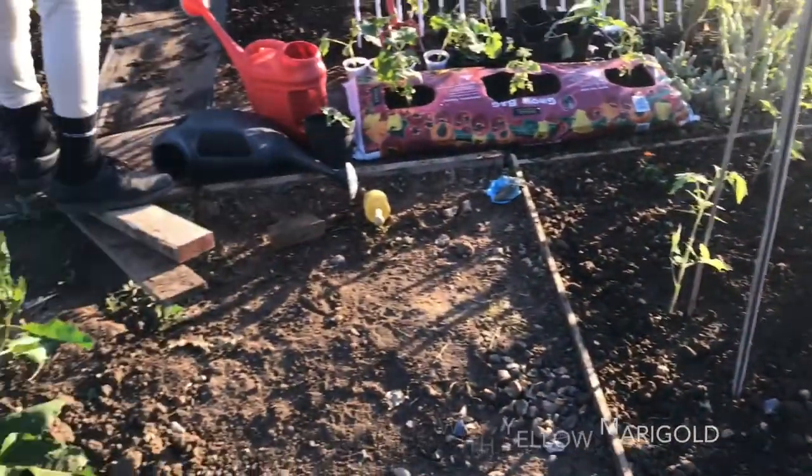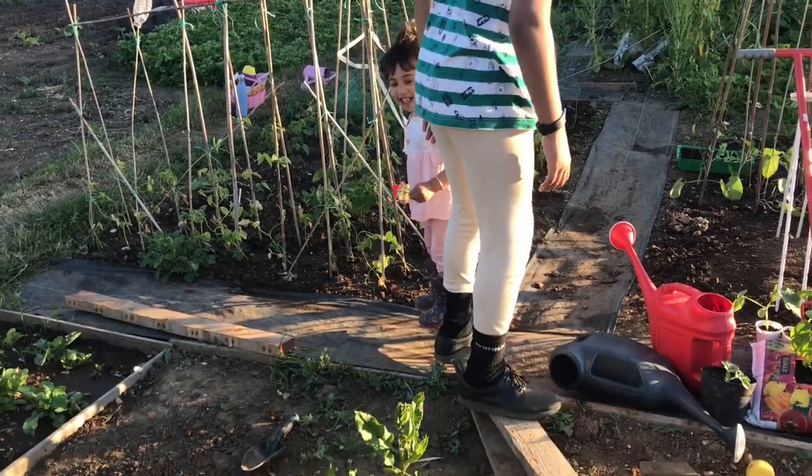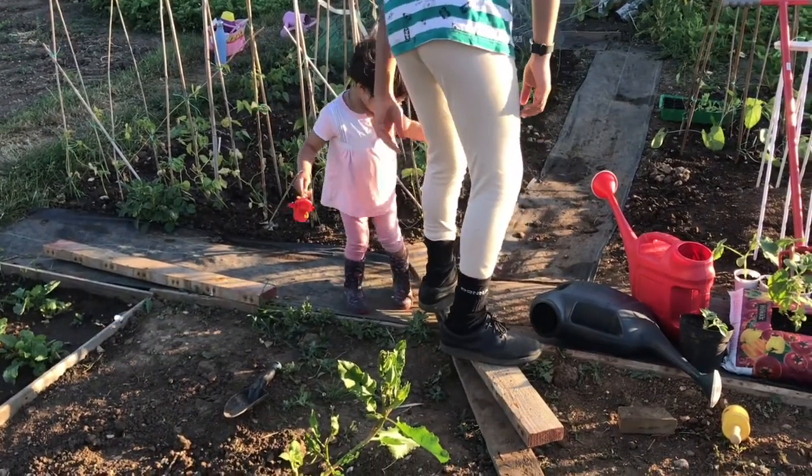Last year, oh, my kids are having a seesaw activity. They're enjoying having in the allotment.